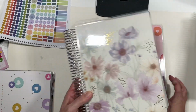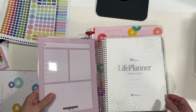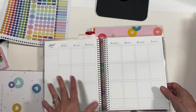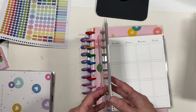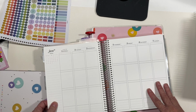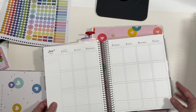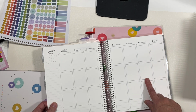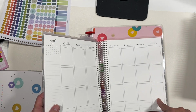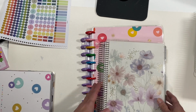Now, this one also fell into my shopping cart. Not sure when, how. I mean, I know when, but it's a vertical layout, and I don't know what I'll be using this one for. I may gift it. I might use it for memory keeping. I might use it for journaling. There's a lot of possibilities, so I'm just going to hold on to it if I don't gift it. And again, I absolutely love the Erin Condren paper, so it'll get used eventually.